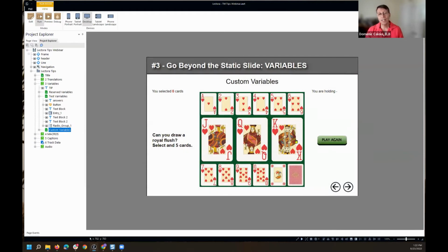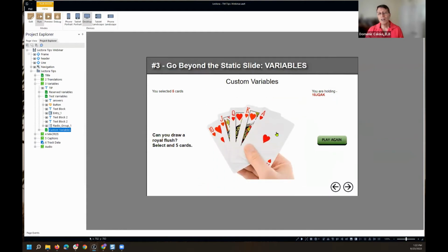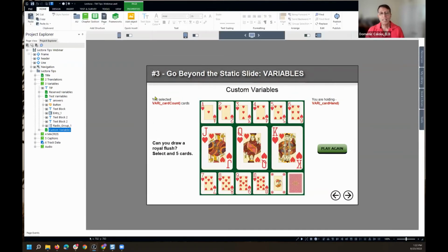I'm going to play again. I think I'll try and get it right this time. Do it 10, Jack, Queen. I don't have to do it in order. Ace, King. Hey, congratulations, I won. What I'm doing here, go back to edit mode, is I've got hotspots on the cards. And when I click on it, it's doing a couple of things. It's adding 1 to my card count variable.